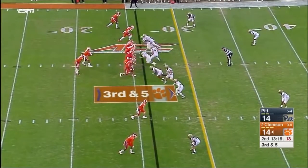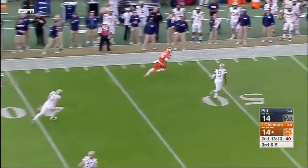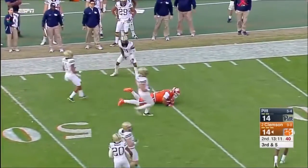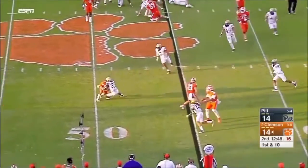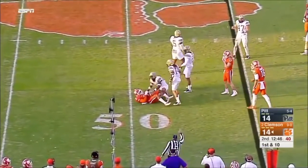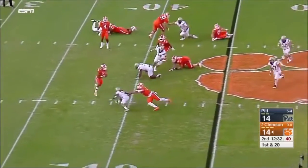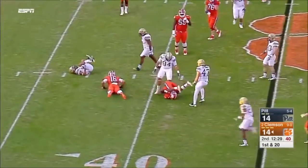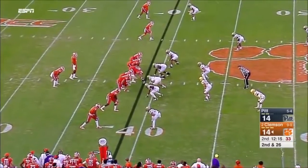Pittsburgh looks like they're going to bring some pressure here. Then they drop back. They rush four. Watson gets it away. Man, was Leggett wide open. On first and 10, Watson, quick throw out to the right. Artavis Scott. So now they've tried the left side. Players in this offensive line early. Again, quick pass. Even quicker defensive play for Pittsburgh. Second and 26.